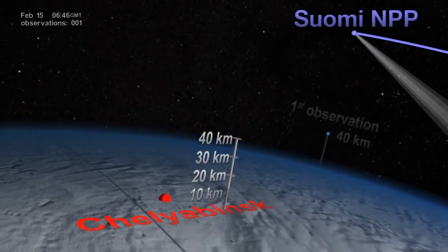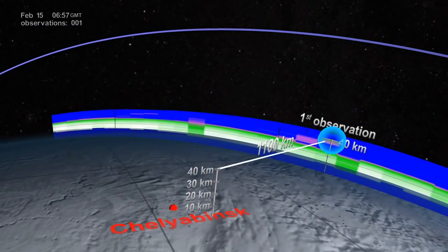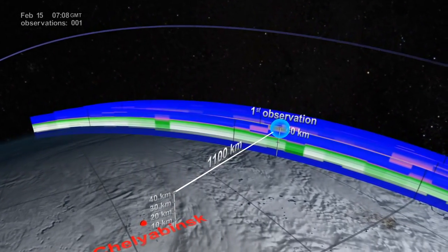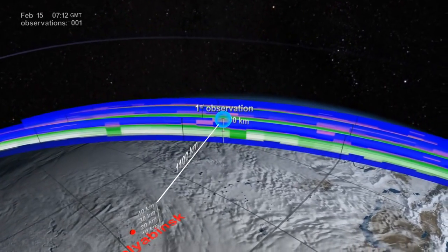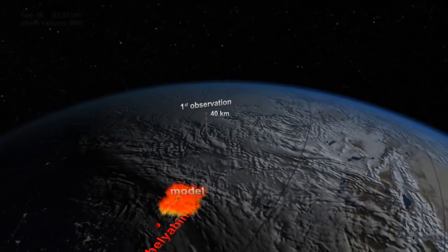The highly sensitive OMPS instrument on board the NPP satellite made its first observation of the plume. Nearly 3.5 hours later, an entire 1,100 kilometers east of the explosion and already at 40 kilometers altitude, well into the Earth's stratosphere. A surprising observation, since the stratosphere usually acts as a bumper that caps aerosols trying to rise up from the lower atmosphere.